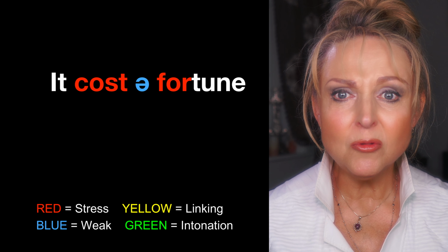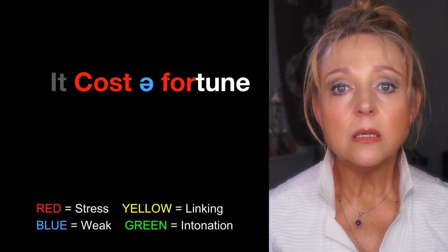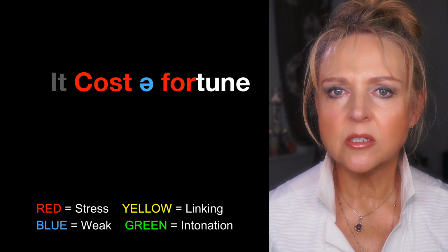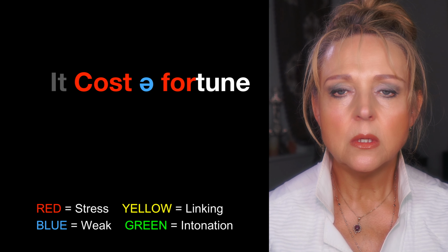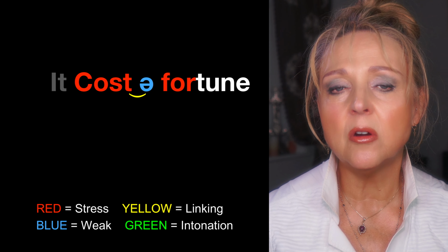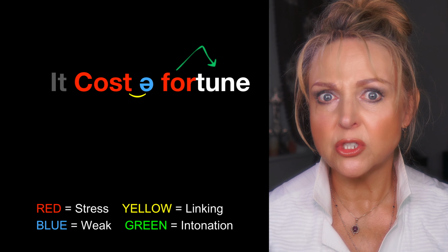It cost a fortune. Notice the stress, cost and for. Cost a fortune. And of course the link between the t in cost to the following vowel. Cost a fortune.